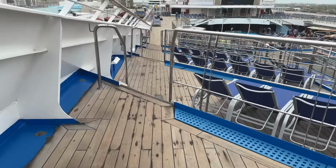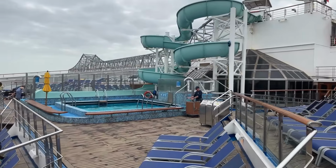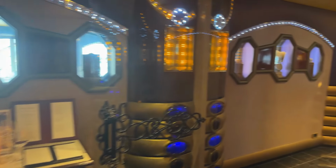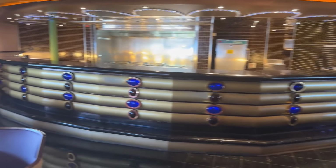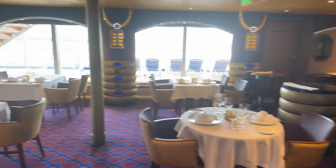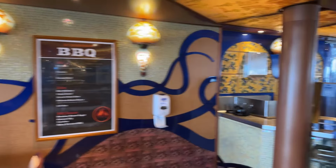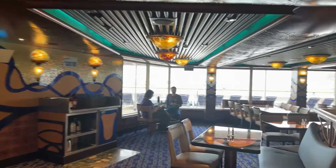Alright, headed back down mid-ship, you will find the bottom level of the pool from deck 14. This is where you'll pop up. A little further down, you will have the Diamond Steakhouse where you can enjoy a nice fancy dinner. Personally, I love the steakhouses aboard Carnival. And at the very back, you will have Old Fashioned Barbecue. So if you're at the buffet area or wherever the barbecue is, it's actually on deck 10.